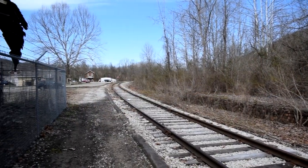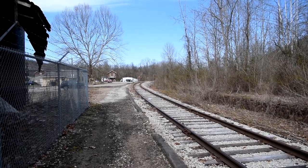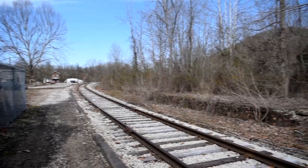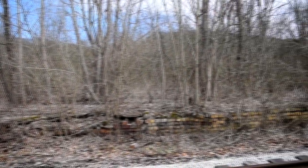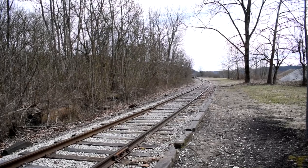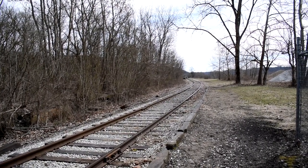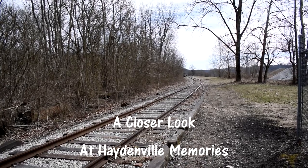I think it would be very, very nice if it would be possible for the Hocking Valley Scenic Railway to do a rail fanning viewing area here and do it as a memorial to what the old depot used to be, and have something here for people to remember in years to come.